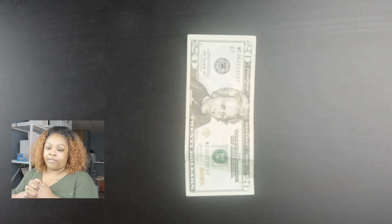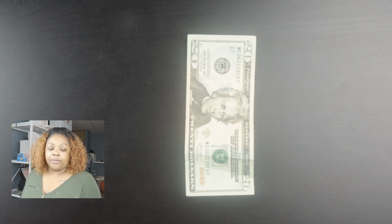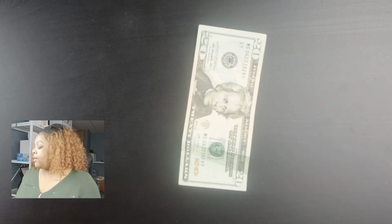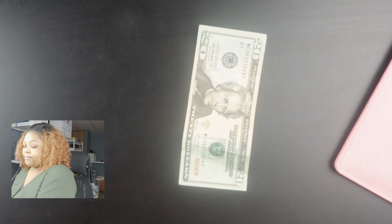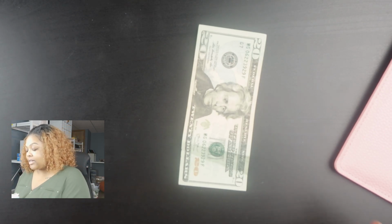I don't have my hair envelope down here. I don't know what I did with it. But usually I just give him the $20 and he puts it in his pocket. And he goes into the barber shop, you know? So that's it. That is my $499 accounted for.